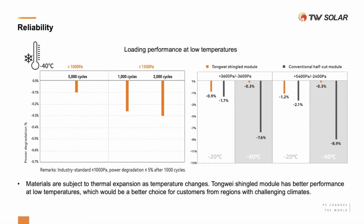Now think about when the module is under the maximum load, either under very strong wind or under very heavy snow load. And quite often, especially in the case of a snow load, the module is at very low temperature. That's why we're testing our module in low temperature as well. So two charts are shown here. On the left side, we do the dynamic mechanical load test on the module at minus 40 degrees with 1,000, 2,000 cycles. The module holds up very well.